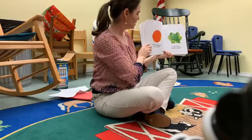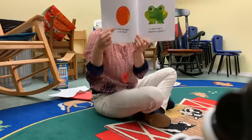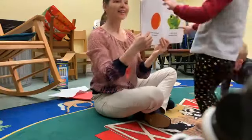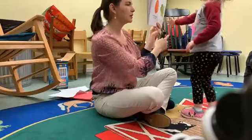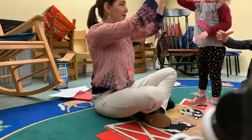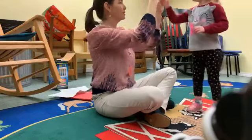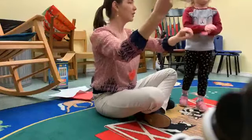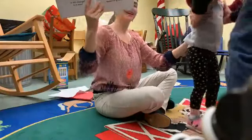What's next? Is this orange? Yeah. Or is it oval? It's both. Yeah. It's oval. Is this a frog? Yeah. I need everyone to be able to see. Sit down. Yep, right. Oh, I'm not quite ready yet to turn the page, sweetheart. In just a minute, I know that.